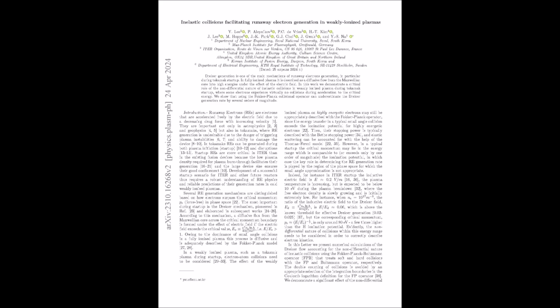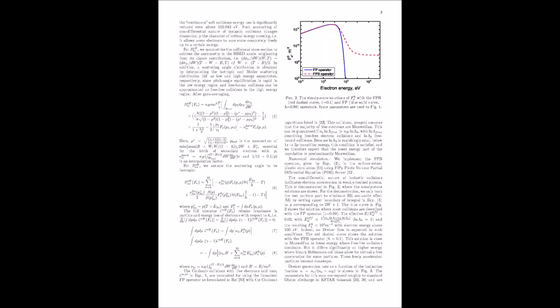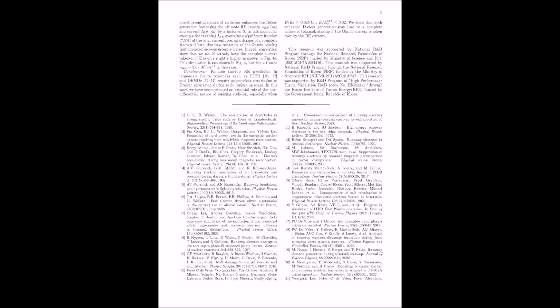And the paper mentions a potential danger of a complete startup failure due to runaway current takeover. What does that mean? Well, as those runaway electrons keep accelerating, they carry more and more current. If this runaway current becomes too large, it can overwhelm the desired plasma current, leading to a loss of control and potentially damaging the tokamak. And this risk is especially high if the electric field is higher than in this simulated scenario.